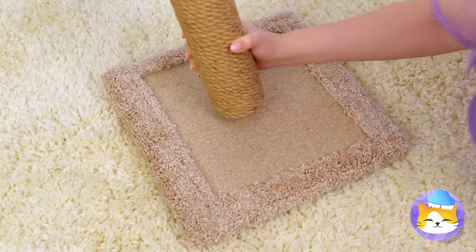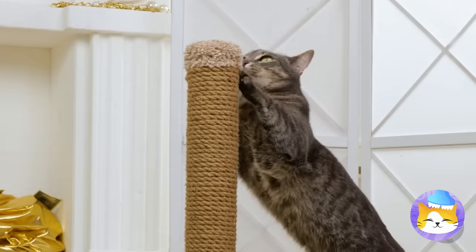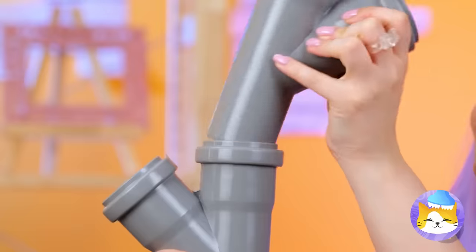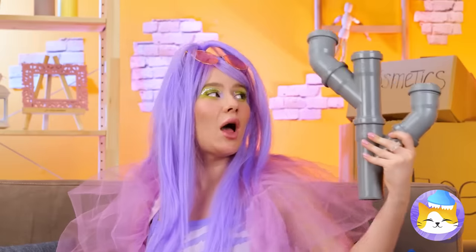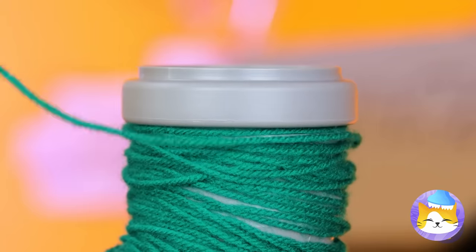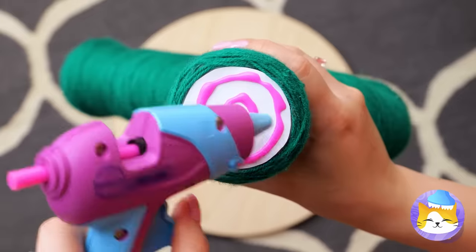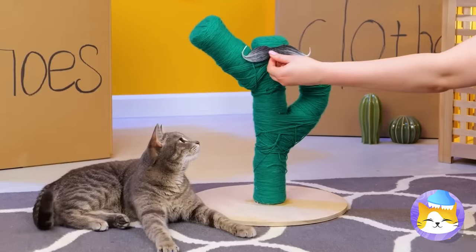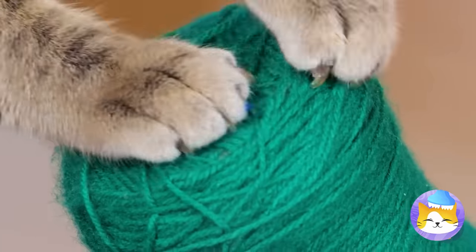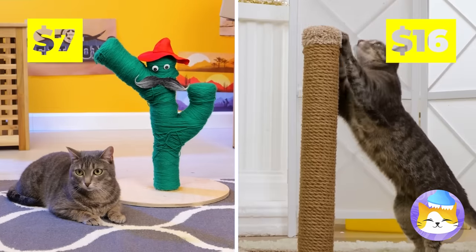Scratching posts. Because, like the best of us, cats just know the importance of getting your nails done. Ow. Well, it's a good shape, but will it be good for scratching? This yarn should help. After all, it is yarn, and cats kind of have a thing for yarn. Aww. Let's just hot glue everything into place. And add a mustache. You know, just to keep things fancy. Good. Those nails are getting quite a workout. With googly eyes and a hat, it's a pretty good deal.